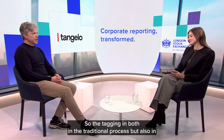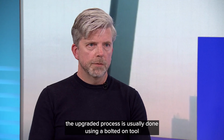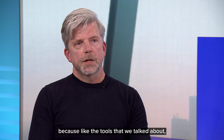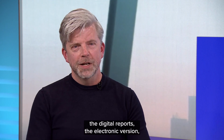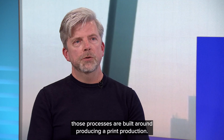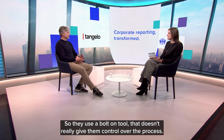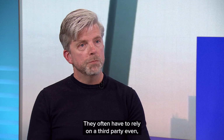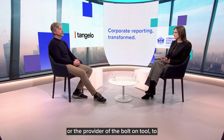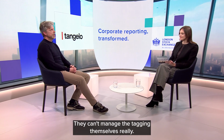Yeah, so the tagging, both in that traditional process but also in the upgraded process, is usually done using a bolted-on tool. Because the tools that we talked about, they're not meant for creating the digital report, the electronic version. Those processes are built around producing a print production. So they use a bolt-on tool that doesn't really give them control over the process. They often have to rely on a third party, or the provider of that bolt-on tool, to do certain things before they can actually do the tagging themselves. So they can't manage the tagging themselves really.